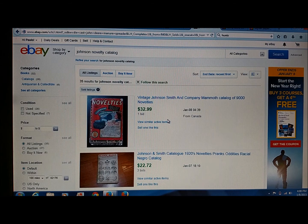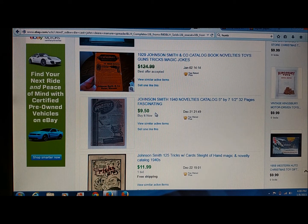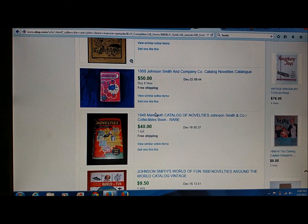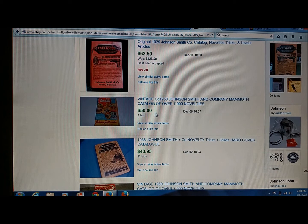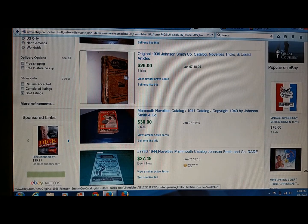We'll jump down here to the Johnson Smith and Company Novelties catalog, and you can see here the prices, again these are sold items. Prices are doing pretty strongly, and if you scroll down just a little bit further, you will see the 1938 catalog, which is the exact same catalog that I have. Got 11 bids and sold for $43.95. Now mine is not in that good a condition, but it is certainly in better condition than this 1936 catalog that sold for $26. Again, I paid $2 for mine.